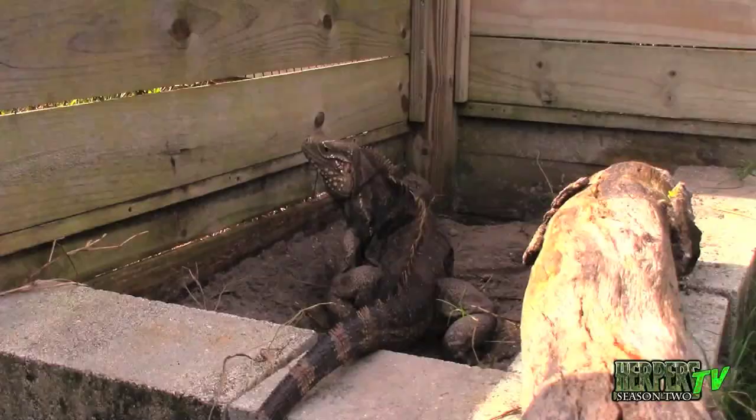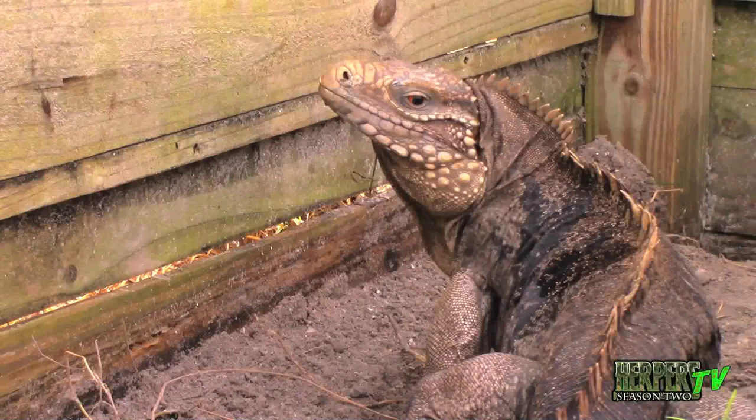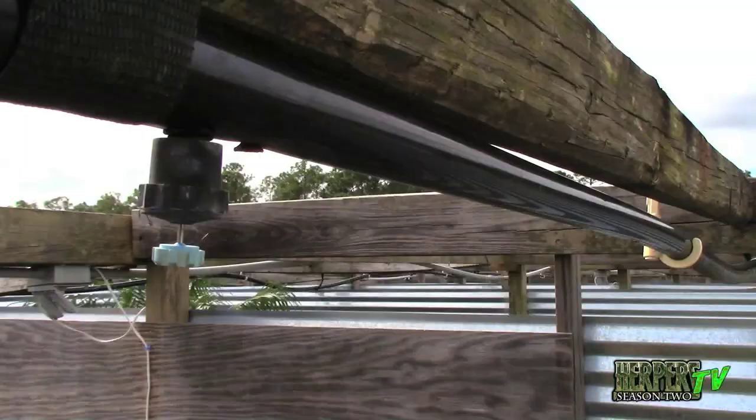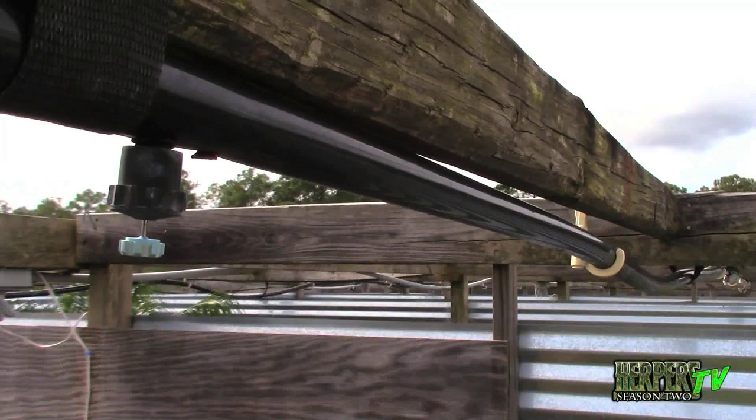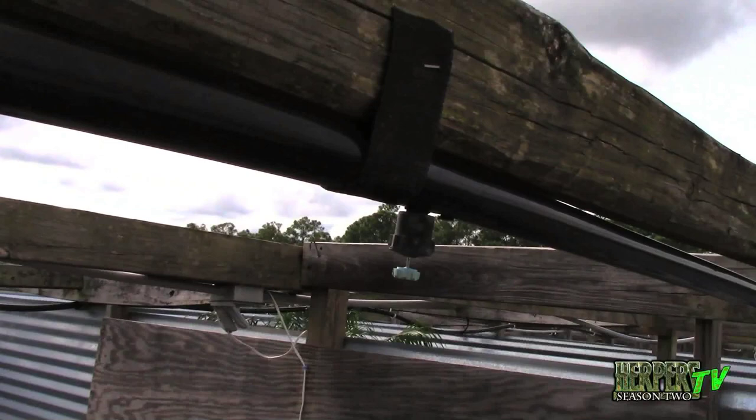These actually come from Cayman Brac, and there's another population in Little Cayman. So how do we water so many animals at the farm? Basically, we use a sprinkler system and a drip system. All the large pens have either a drip system or a sprinkler system. Some of the animals that like to get really wet, I use sprinklers. And the ones that like it dry, we use a drip system.